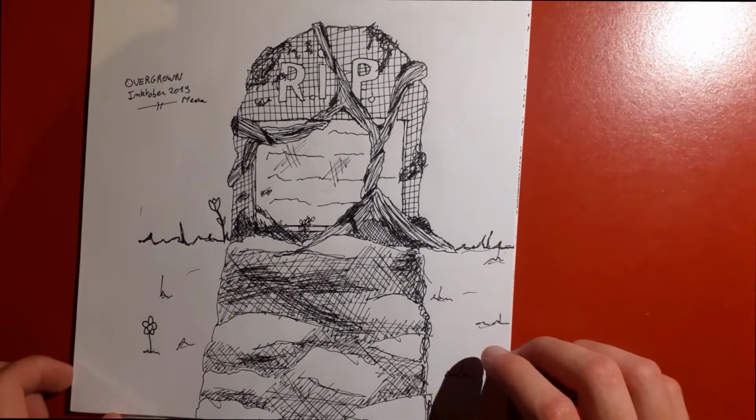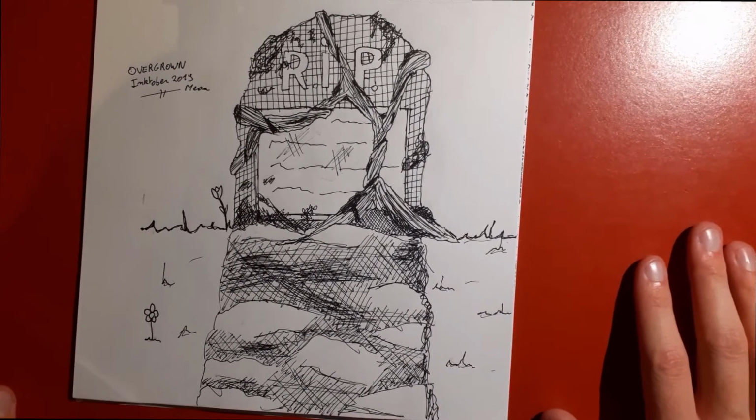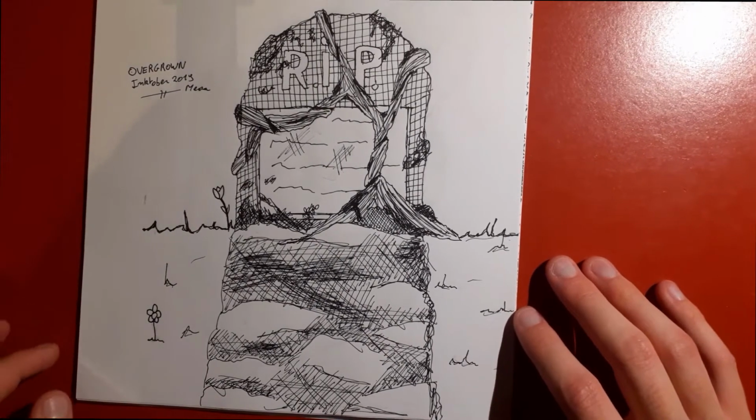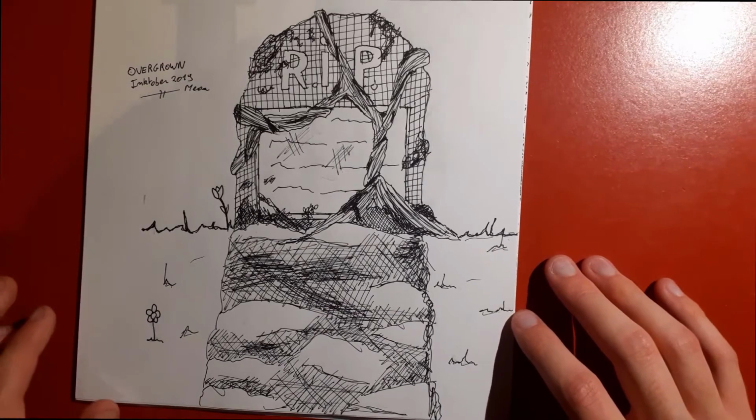Which is overgrown, and I drew a grave. I don't know why. I just did. And it looks kind of cool and creepy, and I like it. And I don't really have much to say about this one, so let's move on to the next.